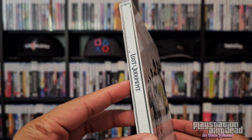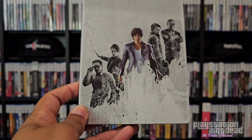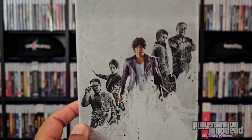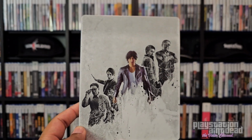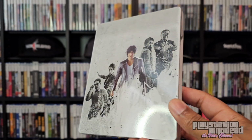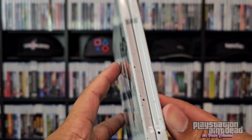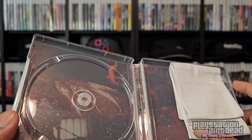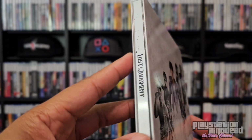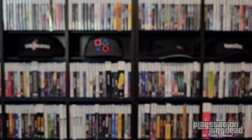Next one, we got Lost Judgment. This one was weird. It was originally a Best Buy exclusive Steelbook, and then Best Buy maybe lost the rights to it or whatever the case may be, and then it became a GameStop exclusive. So the only way to get this one was through GameStop. So get the Lost Judgment. And I hate that it's backwards. I don't know why that is. It's weird. I don't know if this is an Xbox copy or something like that, but Lost Judgment.